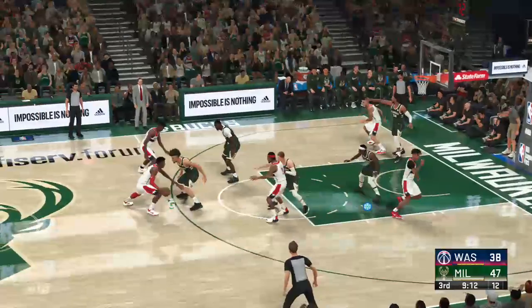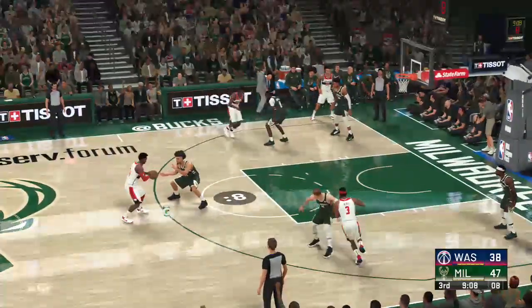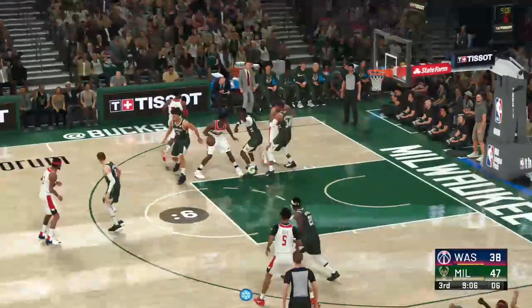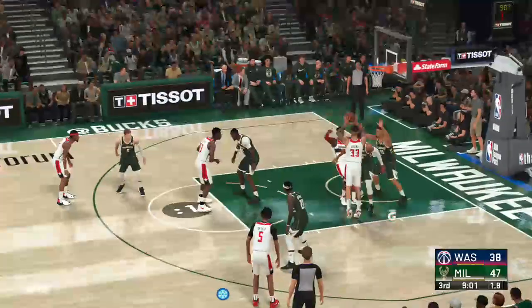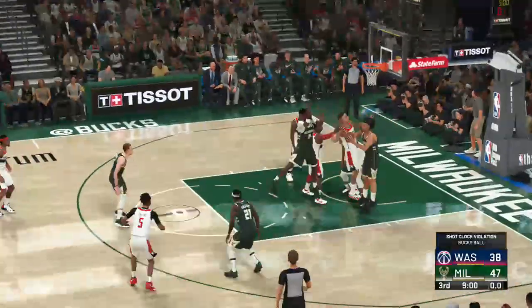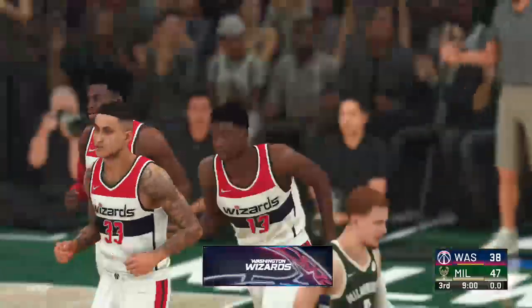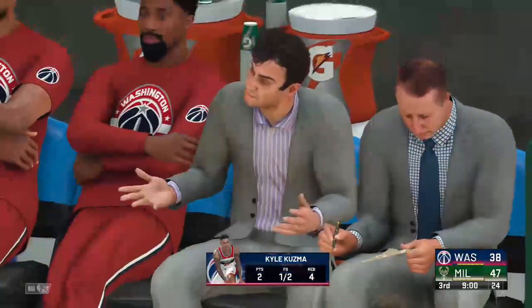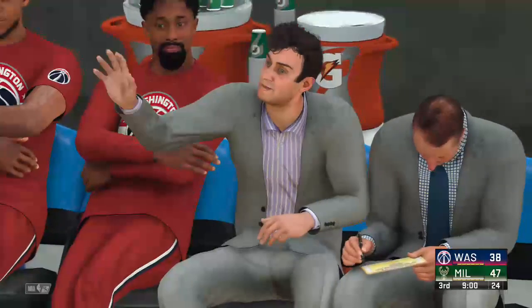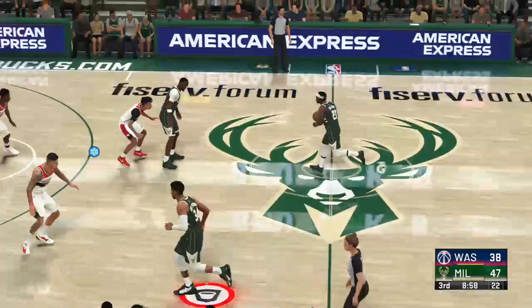Beal against DiVincenzo. Outside, Beal. Six on the shot clock. The Wizards need to get off a shot here. Whoop, there's the shot clock violation. So they'll turn it over. This is not the start they wanted coming out of the break. 0 for 3 so far, and they're not playing with much intensity. The Bucks have got just 2 of 6 in the second half.